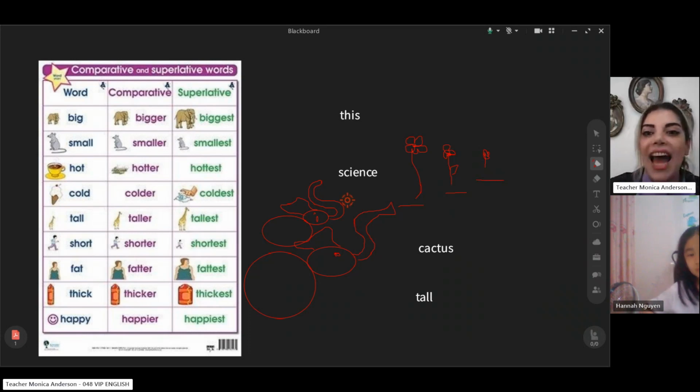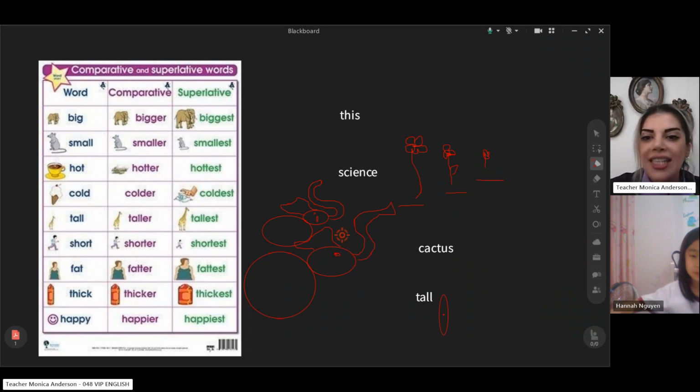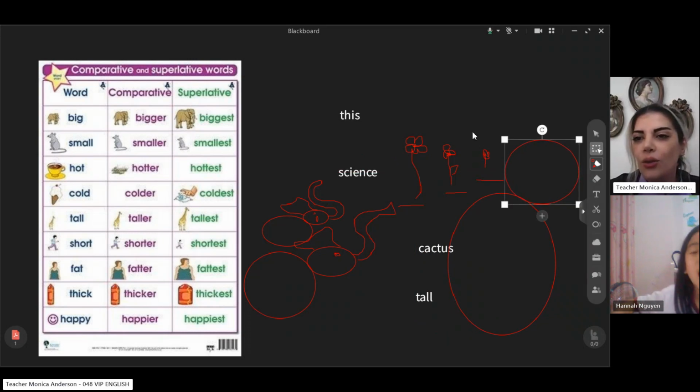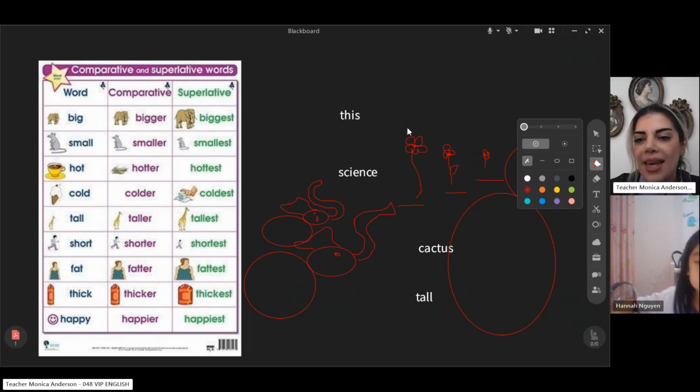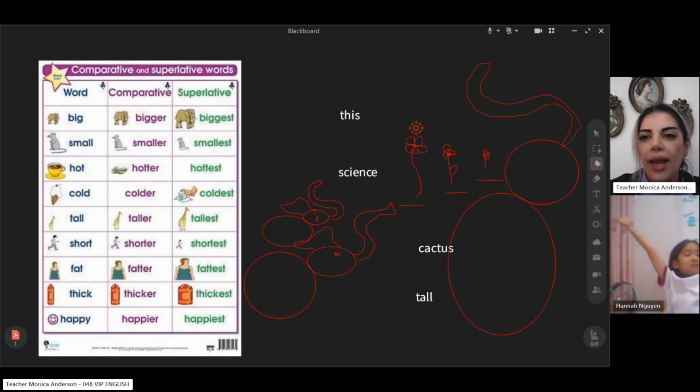And we have daddy elephant. I'm going to draw. Okay, so let me. This is daddy elephant. It's really big. Okay, so. And let me show you. It's big like this.